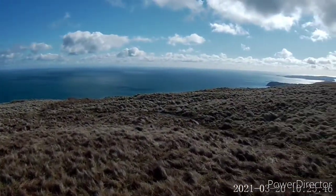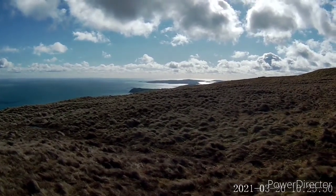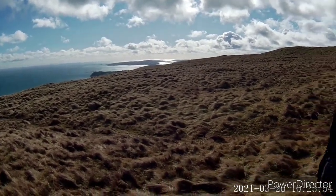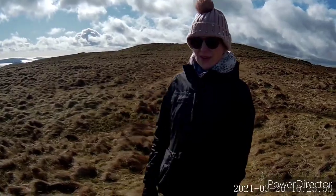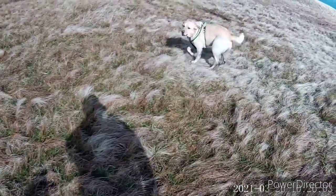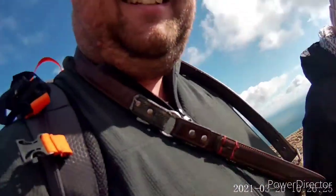Over there, I don't know if you can make it out, but you can see Scotland. It was the Paps of Jura, I believe, and you can see some of, I think it's Ailsa Craig out there as well. Yep. Bit windy. Beautiful view. There's always the climb for that.